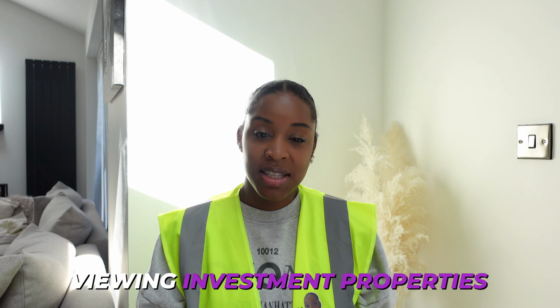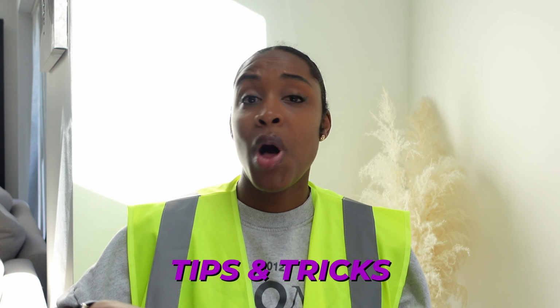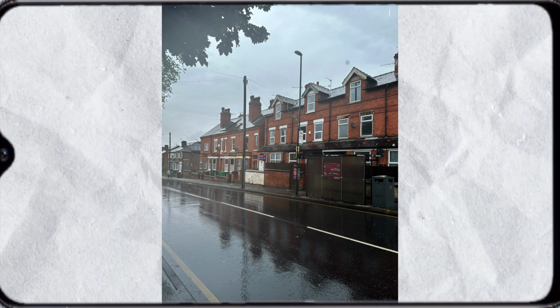Viewing investment properties? Well, here are some tips and tricks of what I do and what I look for when I'm viewing investment properties.